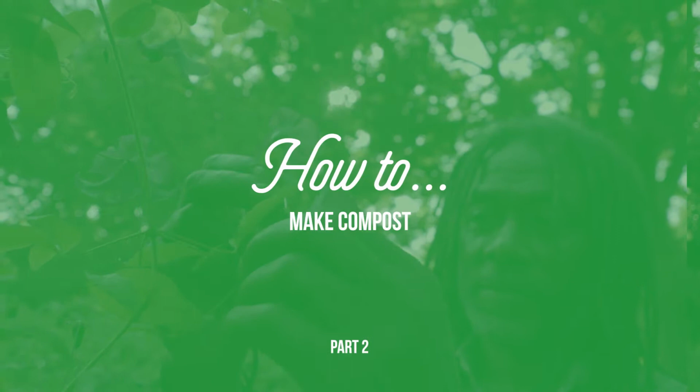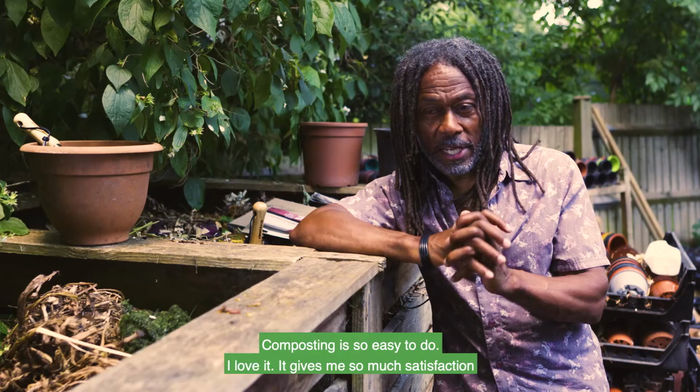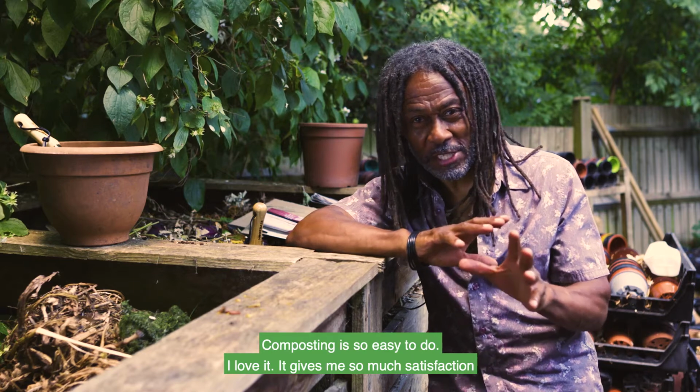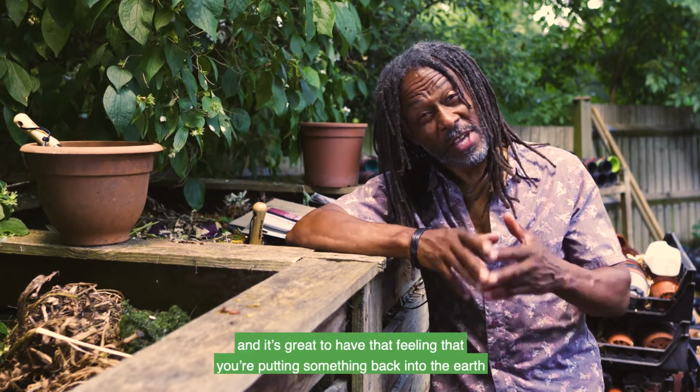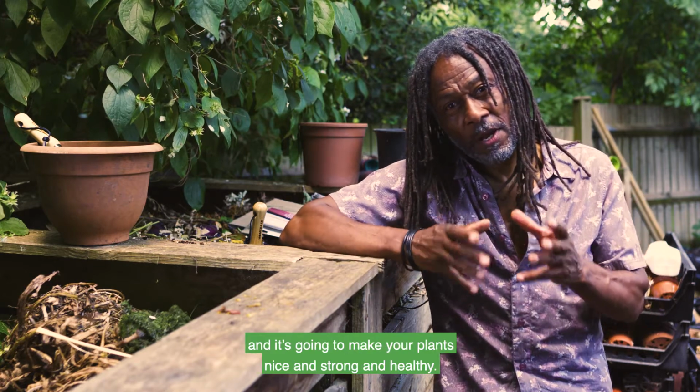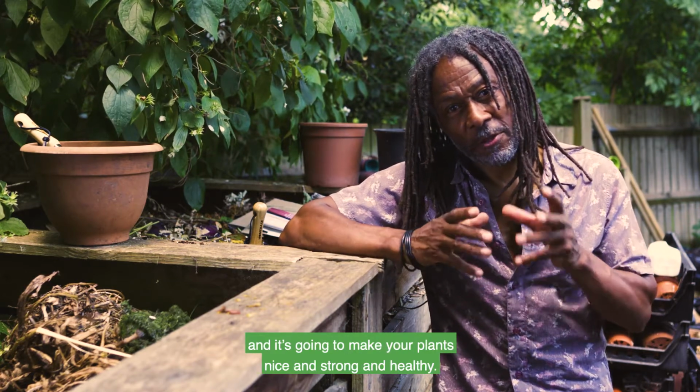How-to number 2, how to make compost. Composting is so easy to do. I love it. It gives me so much satisfaction. And it's great to have that feeling that you're putting something back into the earth, and it's going to make your plants nice and strong and healthy.